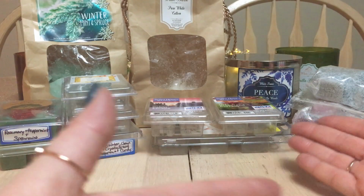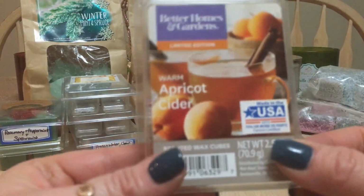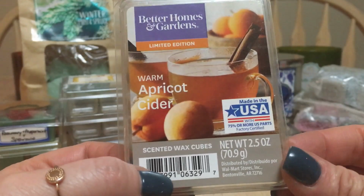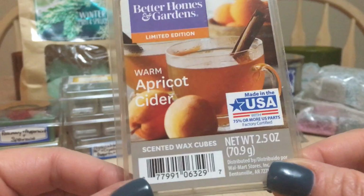What I meant to say is, I would definitely pick up another one. That was a little bit awkward. Okay, moving on. Then we have Better Homes and Gardens Warm Apricot Cider. This is fantastic. Really, really enjoy this one.